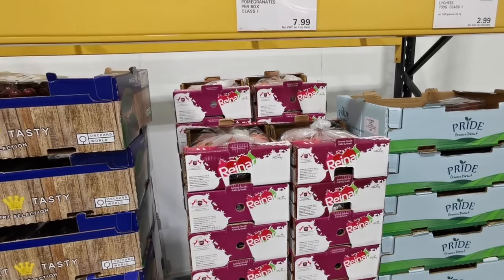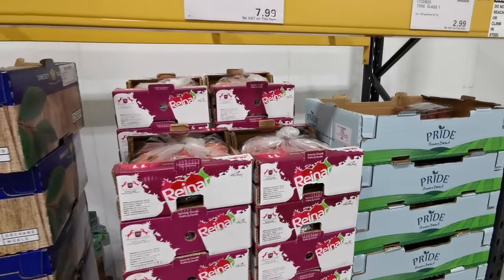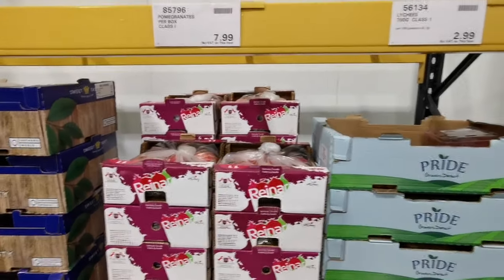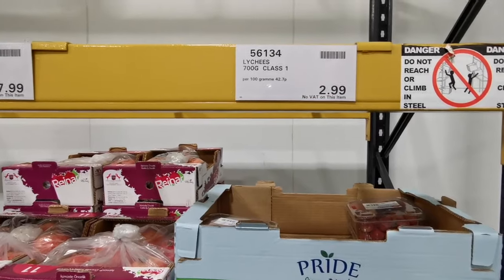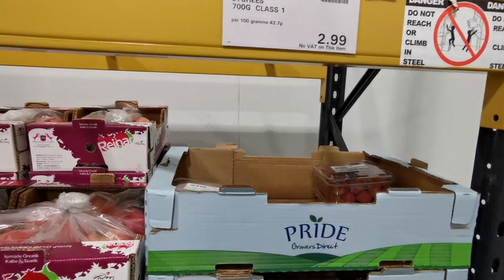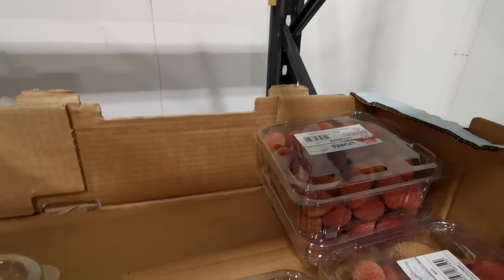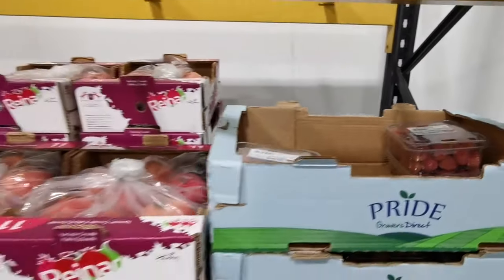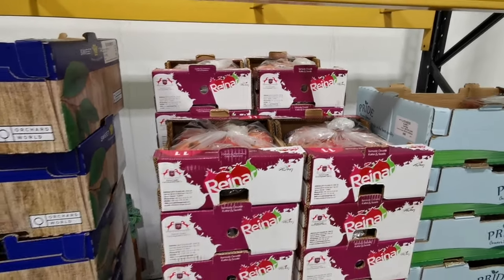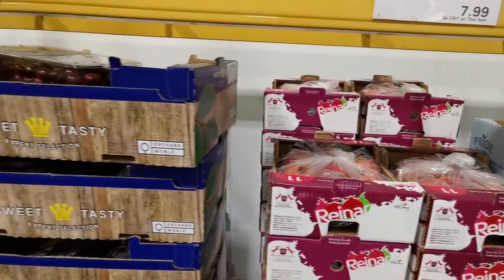So moving into the fridge section of the fresh produce, I am noticing a lot of the summer fruits are starting to come out. So they have got lychees in, 700 gram class 1 lychees for £2.99, and they look really nice. They've also got a box of pomegranates, which is $7.99 for that full box. And they are also class 1.